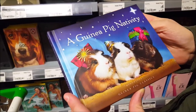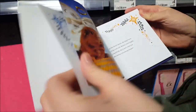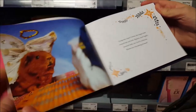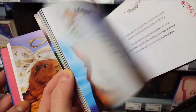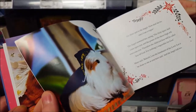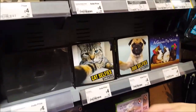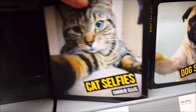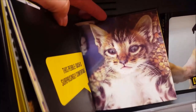Right, here's a guinea pig nativity that Ebony's found. This is £4. If you've got little guinea pigs, it tells you the little nativity story in little guinea pigs. Let me know if you've got a guinea pig down below and what its name is, if it's a girl or a boy. And here we have a little book of cat selfies. So let me know if you've got a little cat and what your cat's name is.